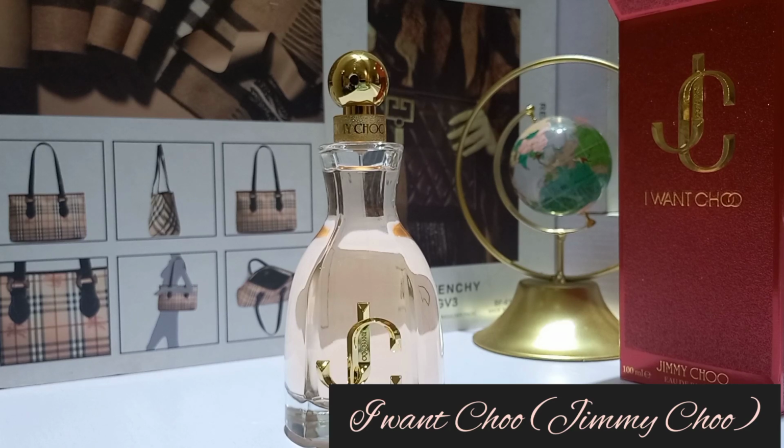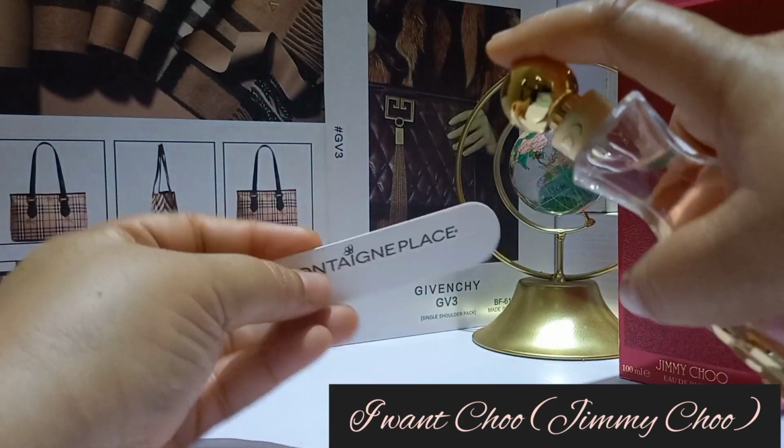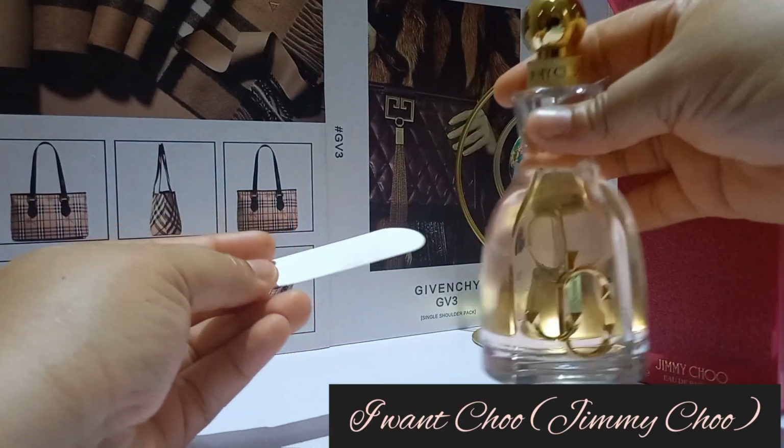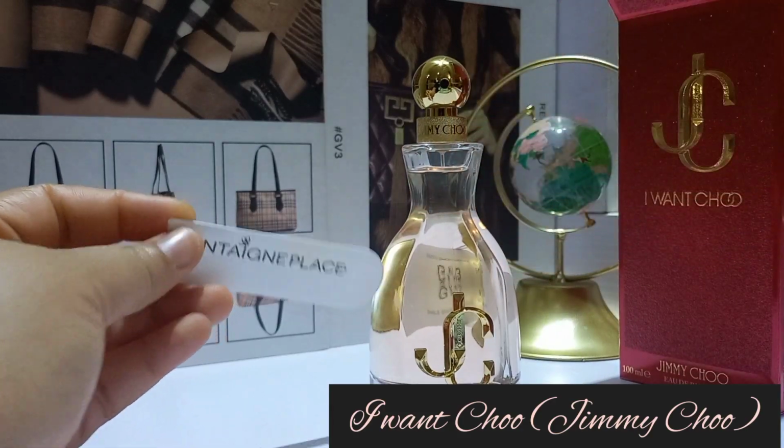I'm excited for this one. Two sprays. Let's see.